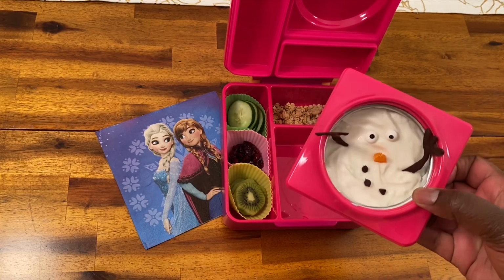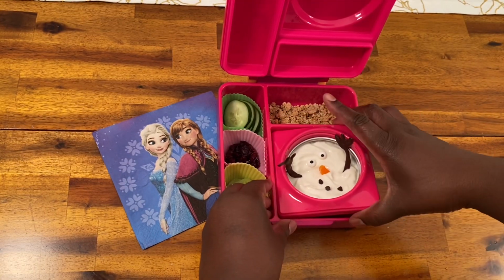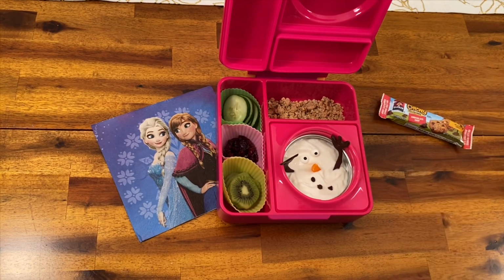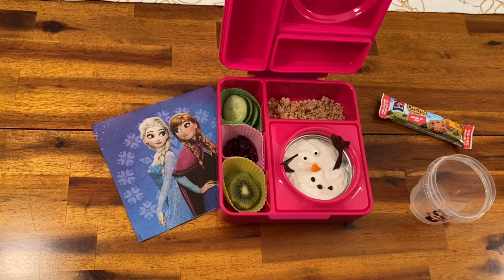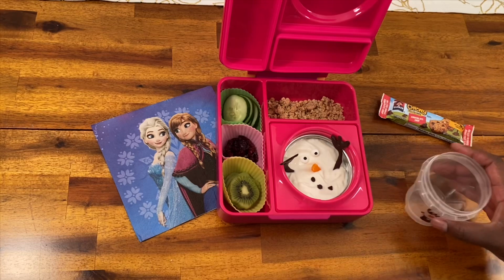And then we have melted Olaf. This is just vanilla yogurt, so she can take the granola and even the dried cherries and mix it all up in there if she wants to. For snack, we have a granola bar and some pirate's booty. Now, to make this go along with the theme, I just used some Sharpies and I drew Olaf's face on the container.